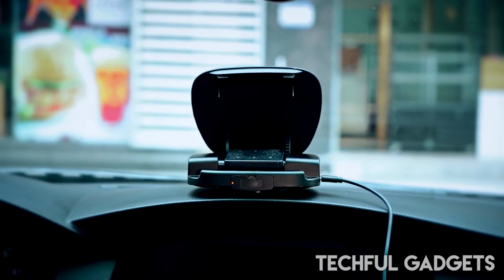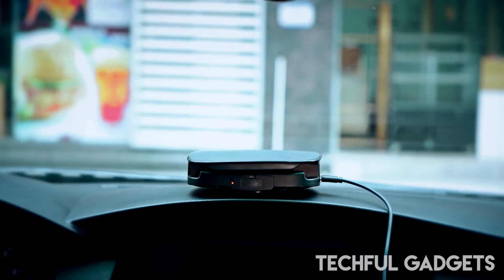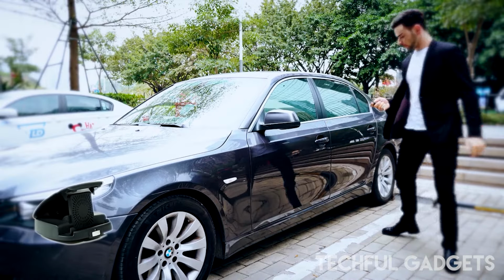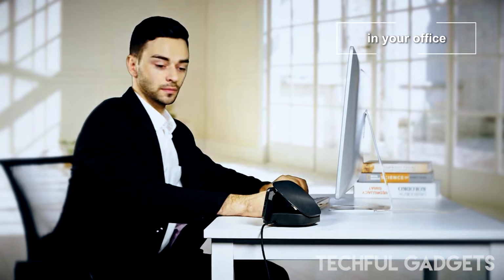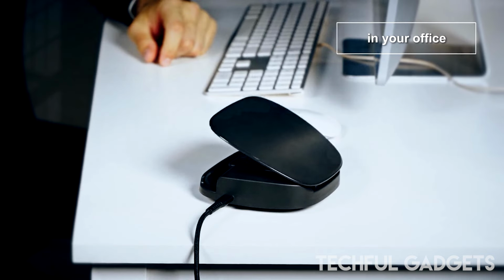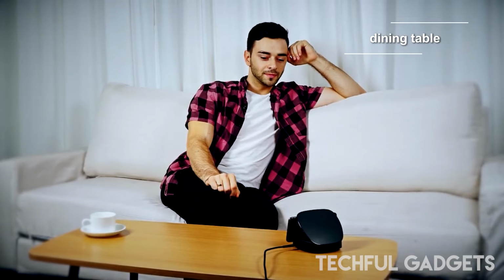Its advanced stability design keeps your phone firmly in place, uninterrupted by road vibrations, so you can enjoy clear visuals and steady connectivity. We didn't just design it, we rigorously tested it to ensure that the Retec charger offers the best possible user experience on the road.